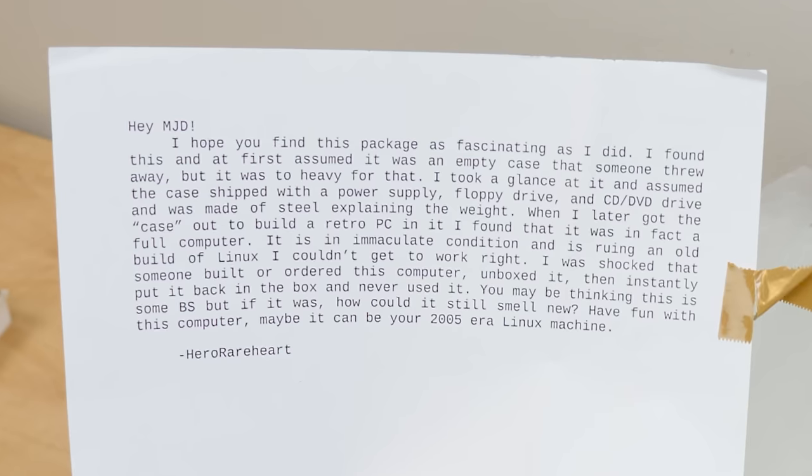So she wrote, "Hey MJD, I hope you find this package as fascinating as I did. I found this and at first assumed it was an empty case that someone threw away, but it was too heavy for that. I took a glance at it and assumed that the case shipped with a power supply, floppy drive, and CD/DVD drive and was made out of steel, explaining the weight. When I later got out the case to build a retro PC, I found that it was in fact a full computer. It is in immaculate condition and it is running an old build of Linux. I couldn't get it to work right. I was shocked that someone built or ordered this computer, unboxed it, then instantly put it back in the box and never used it. You may be thinking this is some BS, but if it was, how could it still smell new? Have fun with this computer, maybe it can be your 2005 era Linux machine."